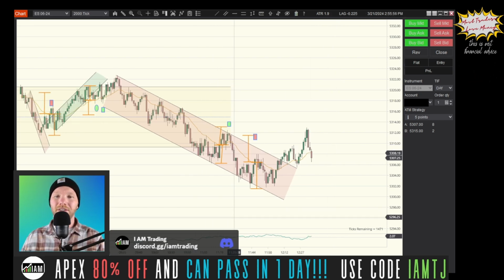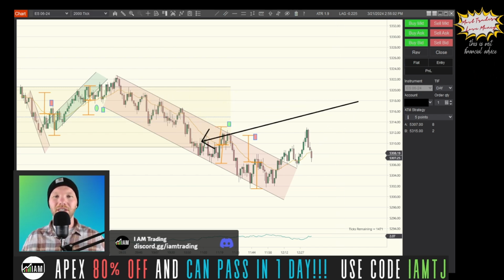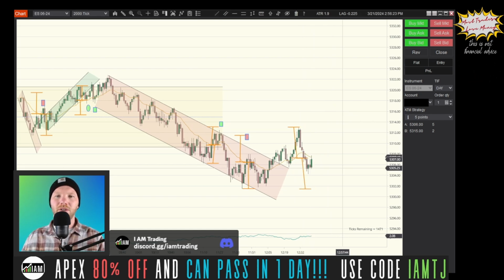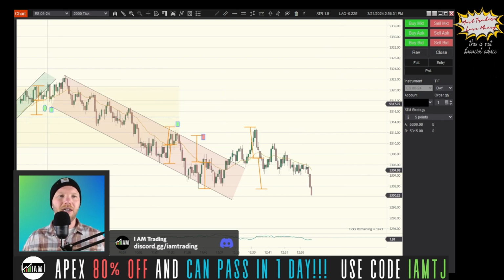But bonus, with the Holy Grail, you're actually going to enter right here because this downtrend has a break. It does need a new low. We tested the range support once and twice. We're below the EMA, so this is a good time to go short with the Holy Grail, and that does end up as a winner.